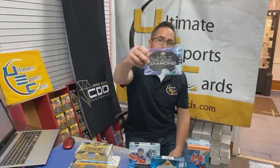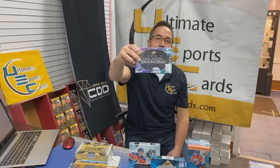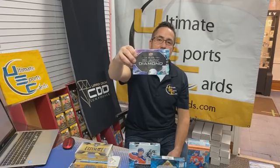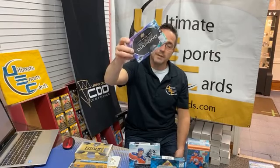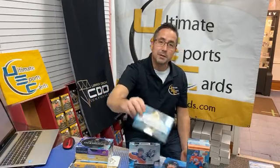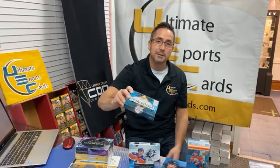we'll do Black Diamond. Black Diamond, 19-20 Black Diamond, five cards in a pack, all hits, one bonus pack of Exquisite, that should be a hit. Everybody seems to like Black Diamond, it goes very well. Some people have done extremely well with Black Diamond. We had a guy come in tonight and buy a pack right before the break.